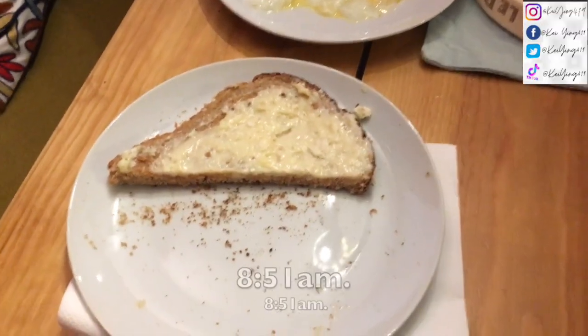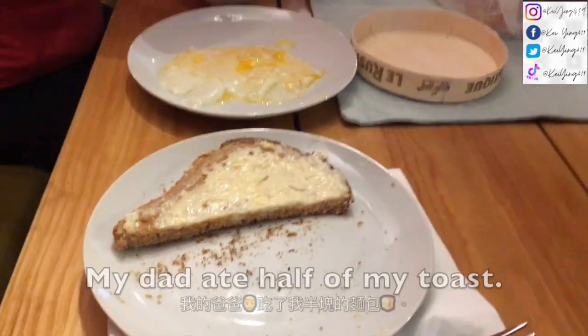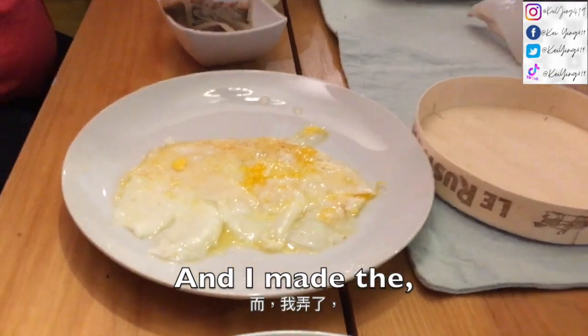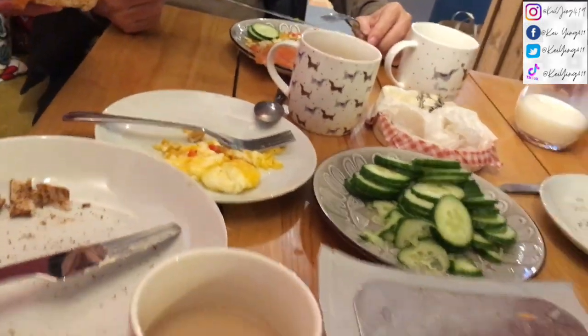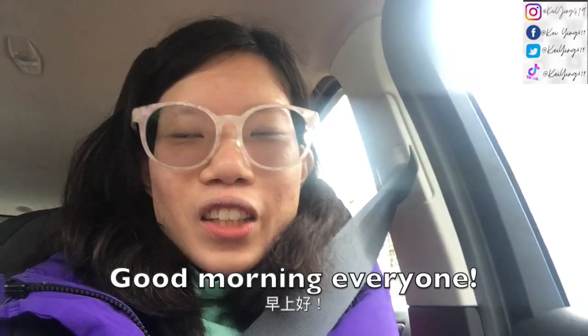It is now 8:51 a.m. and I made breakfast. My dad ate half of my toast and I made a sunflower egg. And there are some cucumbers and salmon. Good morning, everyone.